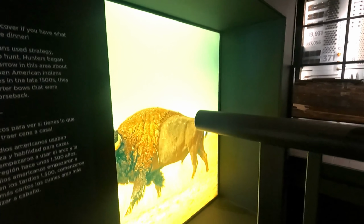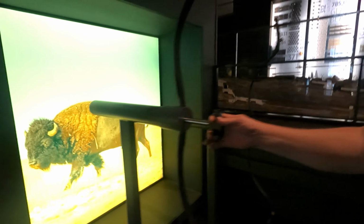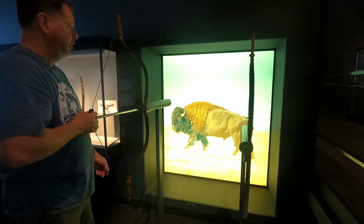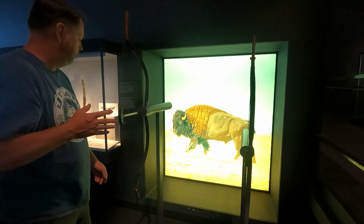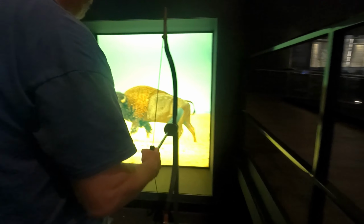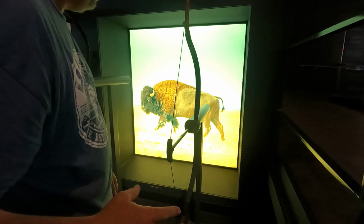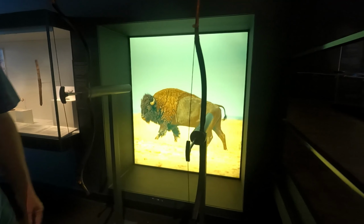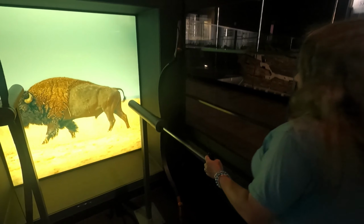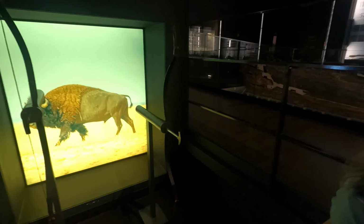Shane's going to try these to see if he has what it takes to get dinner. Is he going to be able to kill him? Oh, I thought it was going to actually do something. How difficult are they to pull back? Not too bad. Oh, no, they're not too bad. Yeah. I thought it was going to be really difficult.